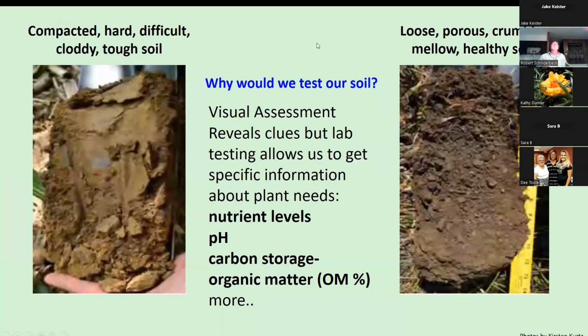And so back to soil testing. When we look at the soil, we can see there's a lot going on. These two soils are 100 feet apart. One on the left is in a long-term corn producing field, and on the right is more of a grassy area. It's the same material under different management. We've got a lot of words for the soil on the left. We call it compacted or hard. Farmers would call it difficult or cloddy or tough. And on the right, the same material growing under grass is loose, porous, crumbly, mellow, healthy.